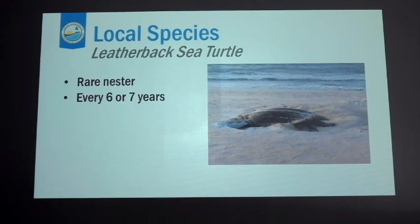And that's important because the leatherback is one of the deepest diving, air-breathing animals on the planet, capable of descending to depths of 3,000 feet in the ocean. They also eat primarily soft-bodied animals like jellyfish, and the insides of their mouths and throats are covered in spines that help them to grab and swallow that slippery prey.